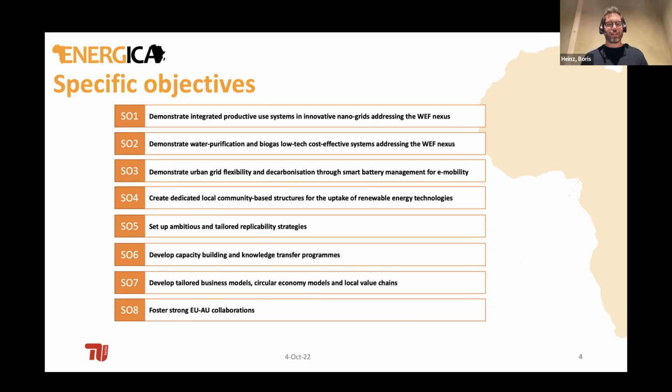And the third one, the urban grid flexibility and decarbonization through smart battery management for e-mobility. And you can see again that these first 3 special objectives are directly linked to the context. So special objective 1 with the nanogrids is the rural demonstrator in Madagascar. Special objective 2 is in Sierra Leone and deals with the water purification and the biogas. And special objective 3, the urban grid flexibility and the fleet management or smart battery management for e-mobility, that is the urban demonstrator in Kenya.